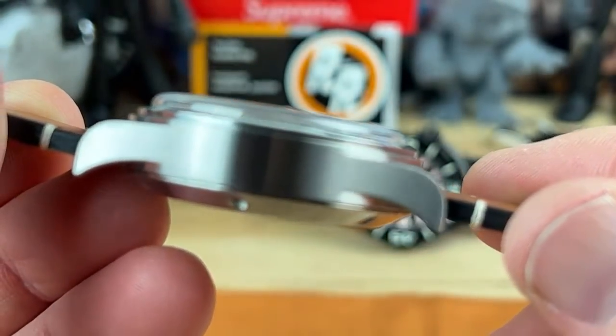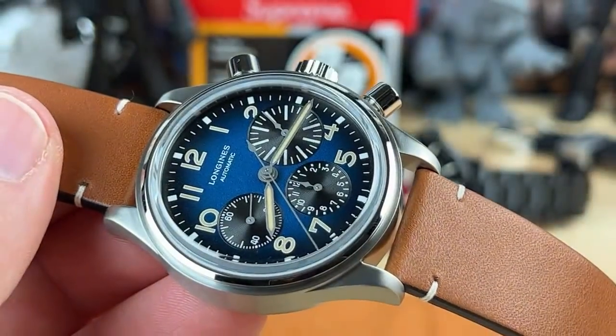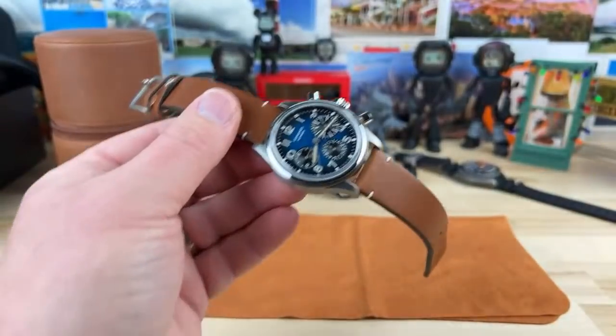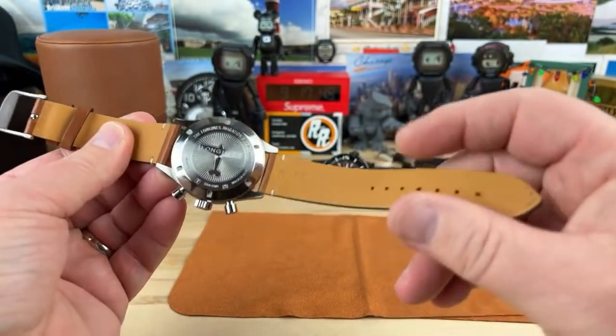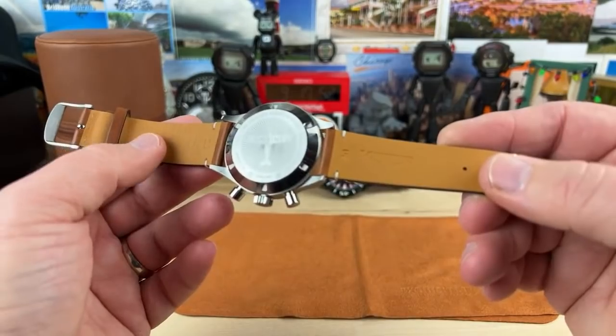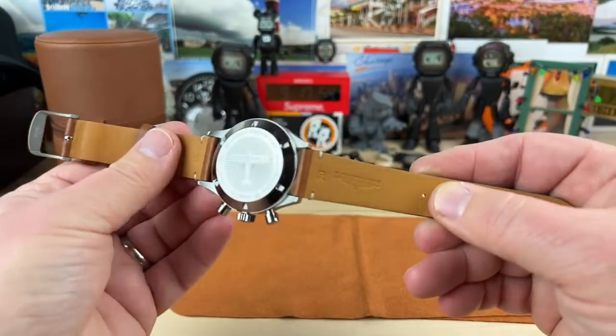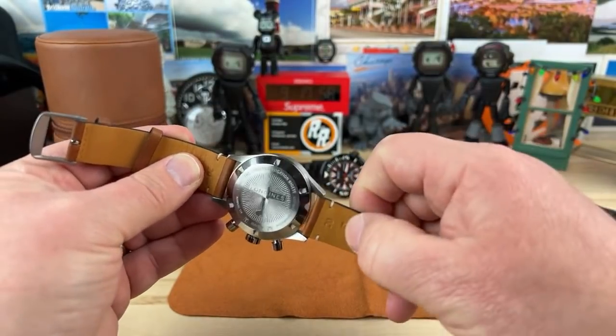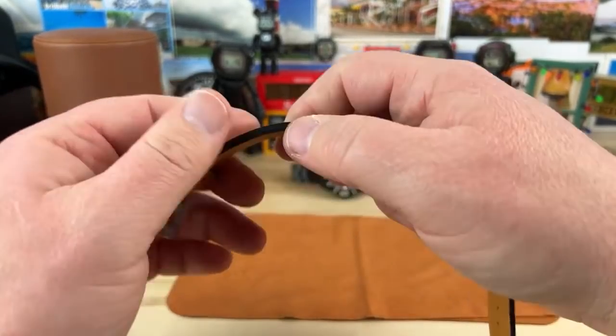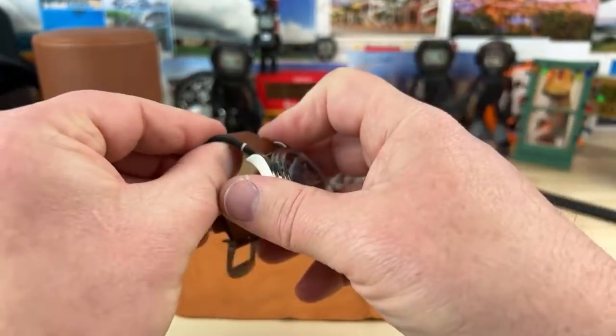Yeah, look at that crystal. The strap is just a 20 mil tapering down to probably 18. It is a Longines strap, one fixed and one floating keeper, but I feel like I can squeeze it, and it's not padded. It's just pretty supple leather.